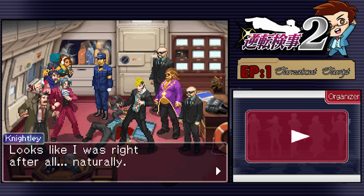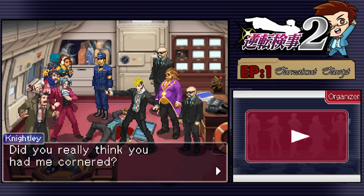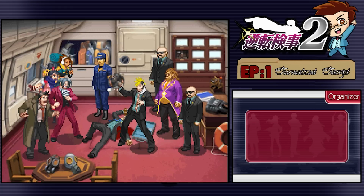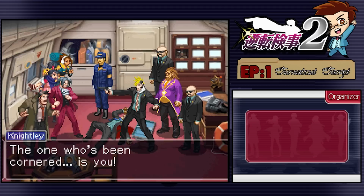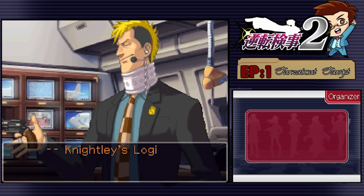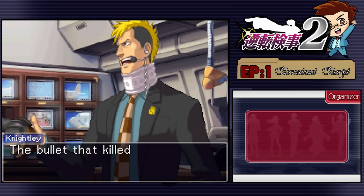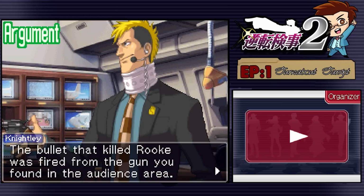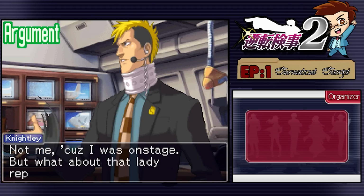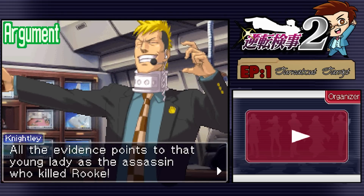Looks like I was right after all. Naturally. Did you really think you had me cornered? You misread the board. The one who's been cornered is you! If the ballistic markings match the gun, there can be no doubt. The bullet that killed Rook was fired from the gun you found in the audience area. Who could have used the gun? Not me, because I was on stage. But what about the lady reporter in the audience? All the evidence points to that young lady as the assassin who killed Rook.